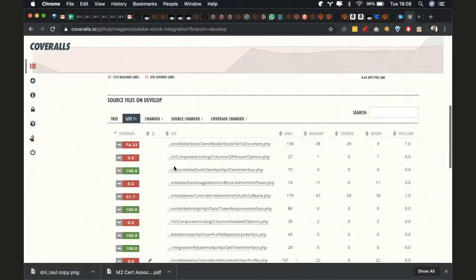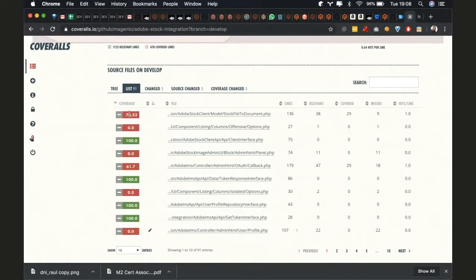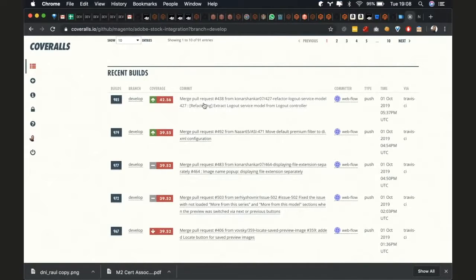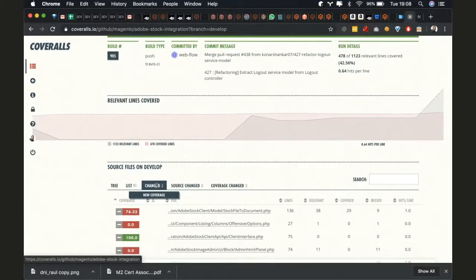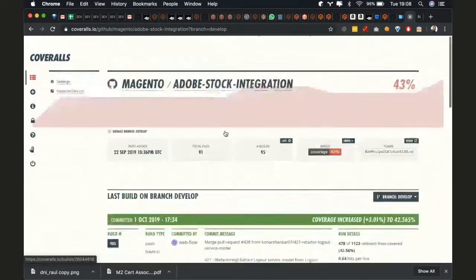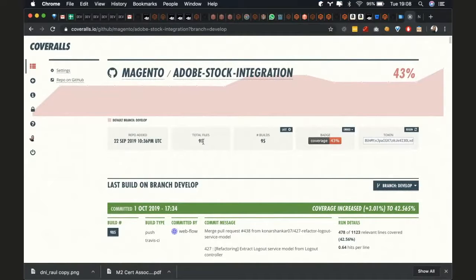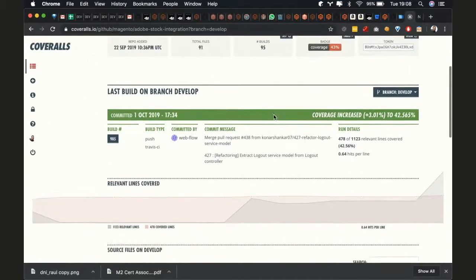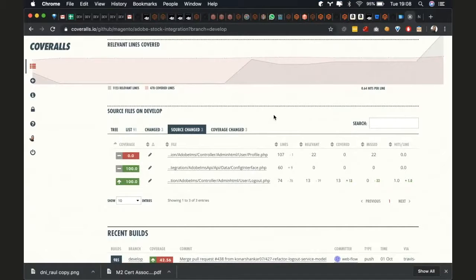We can see the amount of code coverage per file, information about the recent builds, as the one I showed before, how it has changed over time, and that's it. I think that the most important thing about this tool is that it gives us an idea of how our code is covered with unit tests, so we can create more tickets to cover everything and have everything covered with unit tests.